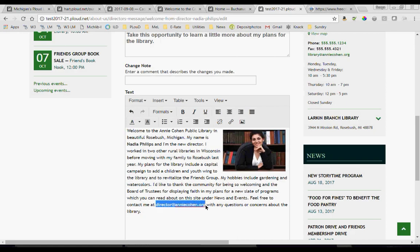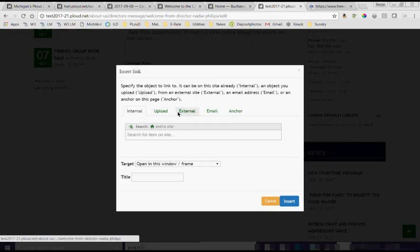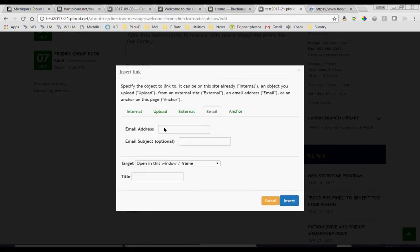Here is her email address. I'm going to copy director@anniecohen.org and come up here to the Insert/Edit Link icon. I have a number of links that I can choose from: internal, upload, external, email, or anchor. Anchor would be an email that would be a link within a page. I'm going to choose email.